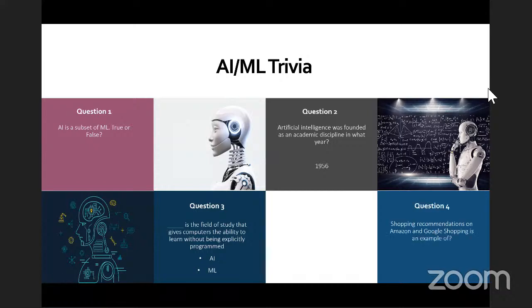All right, I'm going to try to reduce this. Shopping recommendations on Amazon and Google Shopping is an example of what? Is it AI or ML? Actually, it is an example of ML. You can identify shopping patterns of different shoppers and use their patterns to build models and say, hey, this is what people who buy socks typically buy, and that might be a shoe. So I'll put that in the category of ML.